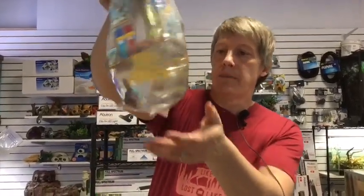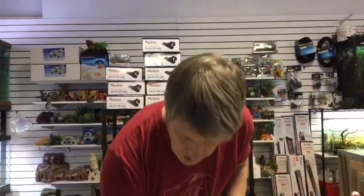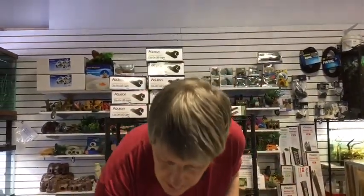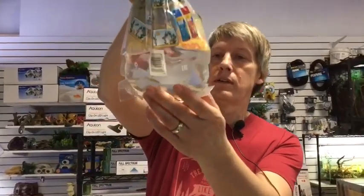Here are Dwarf Brownies. Got a couple different batches of Dwarf Brownies this week. These are the royal blue ones. They're out of stock on those until just a second. Speaking of which, here's some more we needed a restock on. These are the flame Dwarf Brownies. Those are, of course, the same fish, different color, and we now have a good stock on both. We have two other colors over there also.